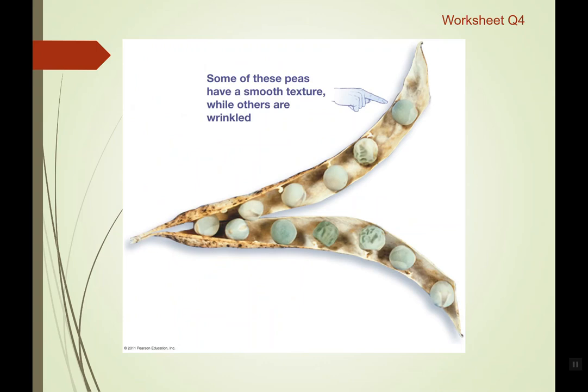Additionally, there's a variety of traits that pea plants are capable of having that differ from other pea plants. So this doesn't mean they're different species. It just means that it's a different variety of the same species. So just as I have brown eyes and some of you might have blue eyes, it doesn't mean that we're different on the species level. We're still both Homo sapiens.